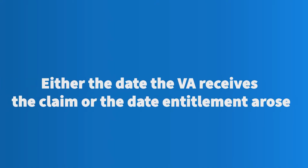The general rule for the effective date of a VA disability claim is either the date the VA receives the claim or the date entitlement arose, whichever is later. It's helpful to look at each of these pieces separately. So what is the date that the VA receives the claim? Typically, this is the date that the claim is filed. However, determining the date that the VA receives the claim, or even what a claim is, is not always straightforward and can turn on many factors, including whether the claim was filed in the modernized AMA system that was implemented in 2019 or the old legacy system.